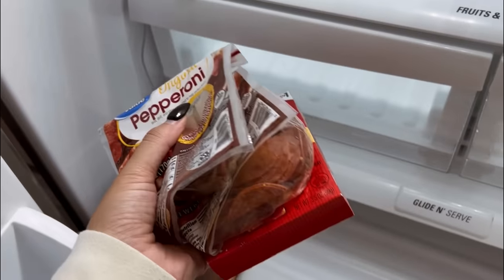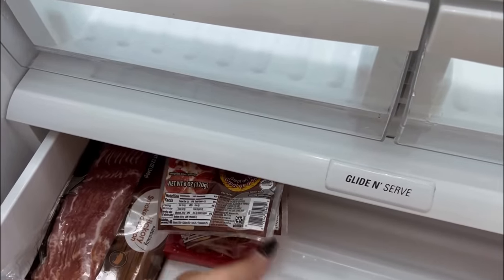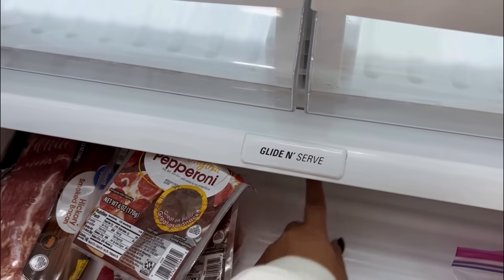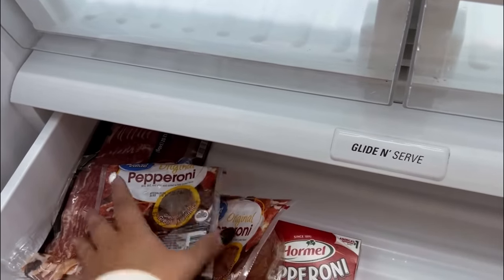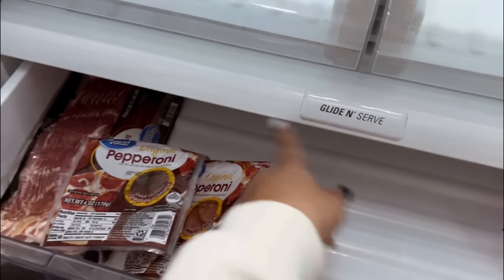Had no idea I had so much pepperoni. I'll be doing a charcuterie board for the kids' birthday party involving pepperoni for sure. This drawer is so deep that stuff gets stuck back there, so I can't always see it. I try to keep everything forward, but every time I open and close it, stuff moves, and sometimes I just don't see it all the way back there.